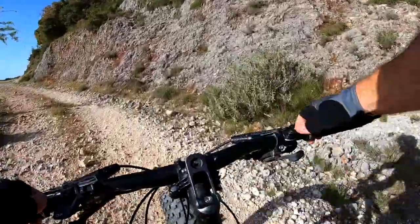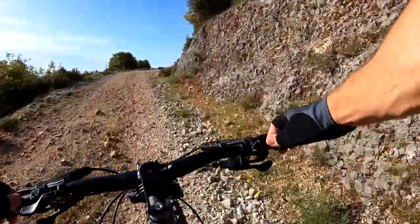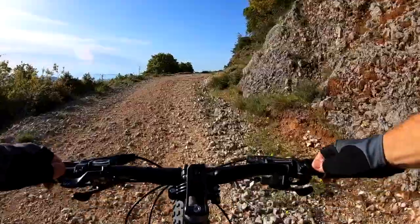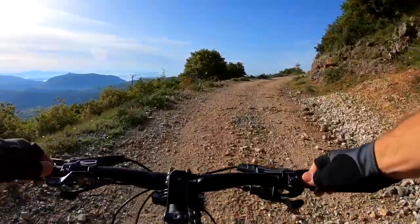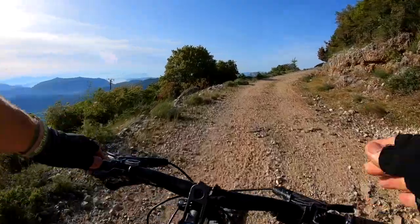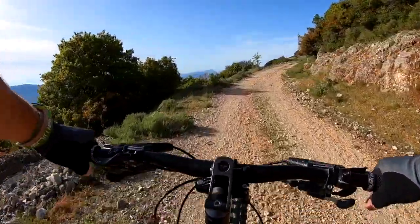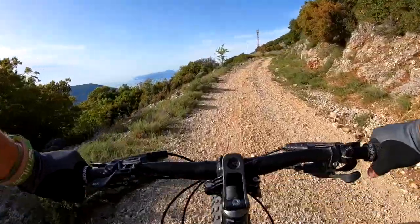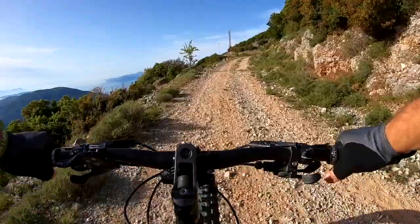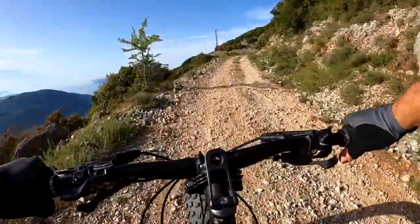Oh, crossing lanes, getting a bit lumpy there. So from the towers, we're actually going to be going over the top of this mountain onto the west coast side of the mountain for quite a different view.